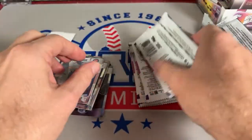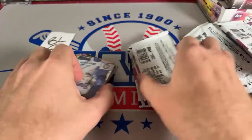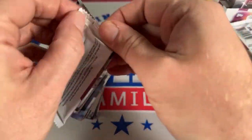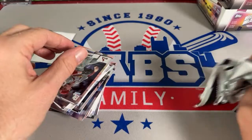So, Ross says, if all 10 boxes have autos, we're opening this entire case. I know. There's only 10 boxes left in this case. The other ones I've put in Patreon packages.